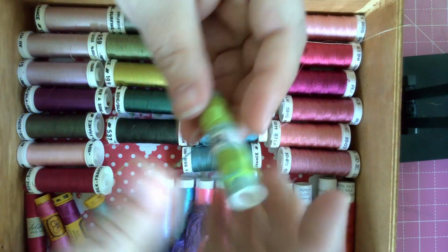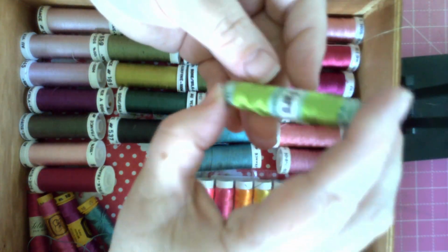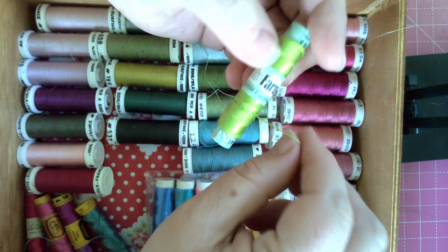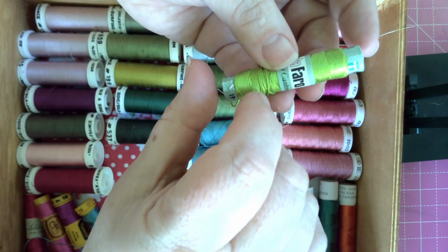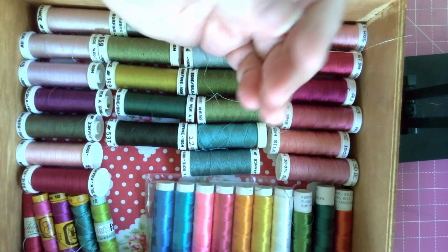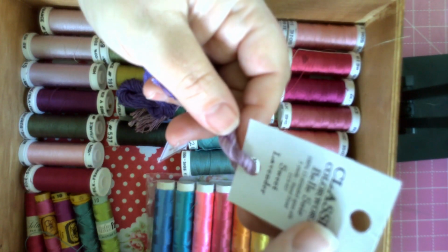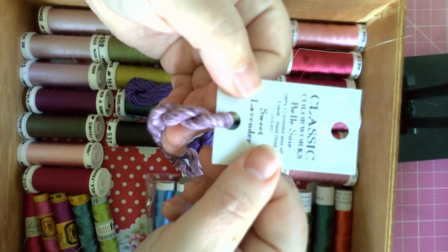This thread, this is a very different sort of thread. This is much thicker. This is a 10 weight, which is, so Sulky is a 12 weight. So the 10 weight means that this is a little bit heavier, thicker than Sulky thread. And then I've got various stranded silks. This is a Belle Soie. So Belle Soie from Classic Colourworks, these are 12 strand threads.